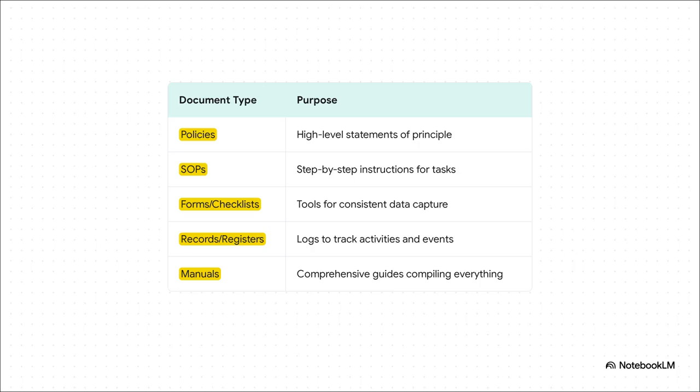First up, you've got your policies. These are your high-level principles. They're the why we do things. Then you have your SOPs, your standard operating procedures. These are your how-to guides, the step-by-step instructions for getting a task done right. Next, forms and checklists. These are your tools for making sure you capture the same data, the same way, every single time. Your records and registers, that's your proof. It's the log of what happened and when. And finally, the manuals pull it all together, like a big, organized library for your whole system.